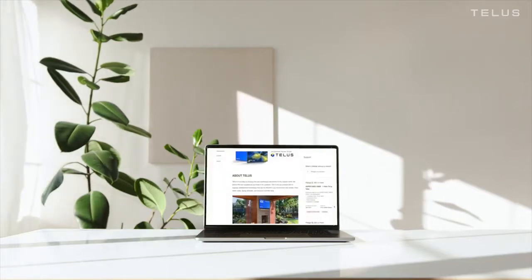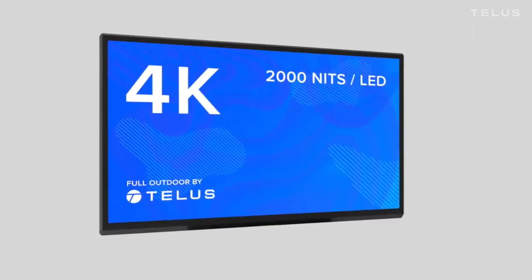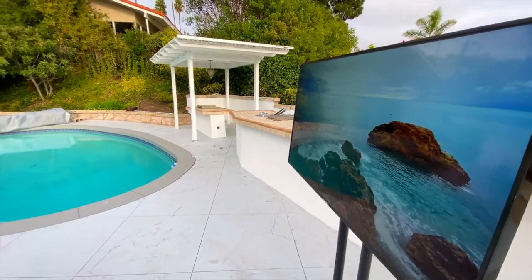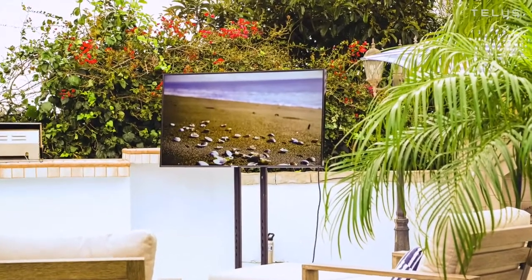Kickstarter, you are a key factor in helping us finish product development and bring the full outdoor 4K HDTV by Telus into the backyard of every outdoor entertainment enthusiast worldwide. Telus comes with innovative features to make your outdoor entertainment one of a kind.